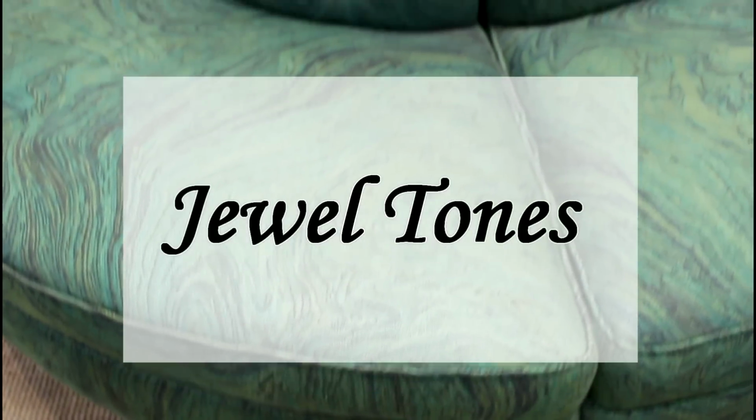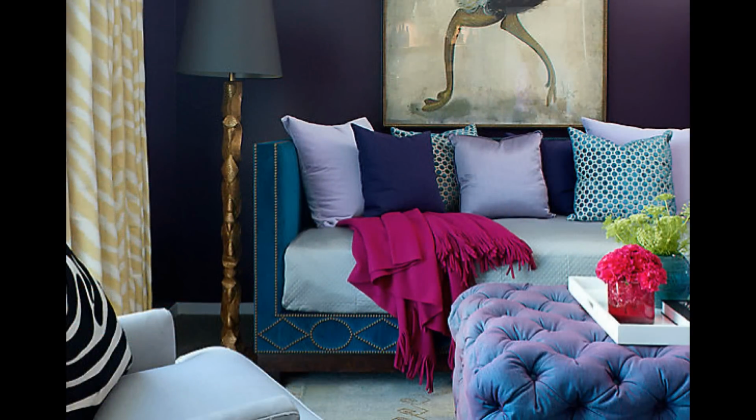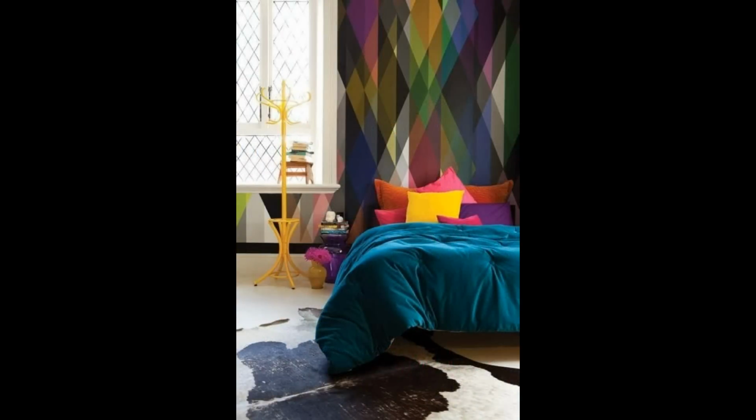Which leads us into our next trend, jewel tones. The design industry has been riding a wave of light, bright, and airy for a while. And even though that design style is not slowing down completely, there is a movement for a richer, more seductive use of colors and styling in interior design spaces.